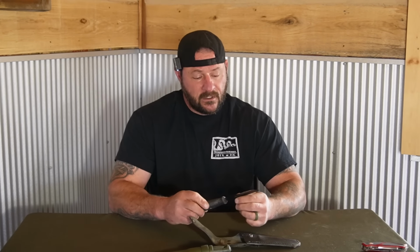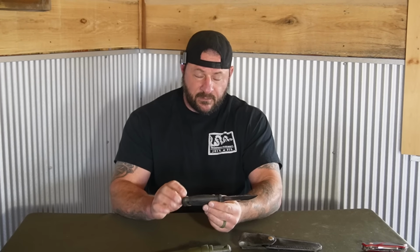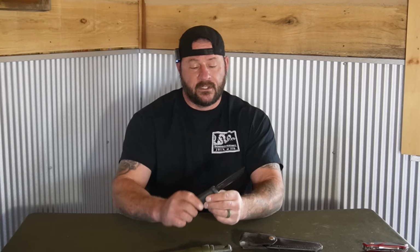Now, truth be told, we're talking about Mora. A good runner-up is the Mora Bushcraft Black. However, we're talking full tang knives. That's a 3/4 rat tail tang. If you don't know what that is, go ahead and Google it. It will show you how the knife fits inside the handle, but does not pass through that handle. But it is a good runner-up, and the price range is between $45 and $65, depending on the options. So you can't go wrong there.